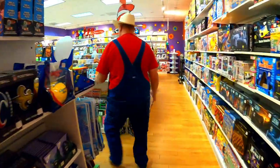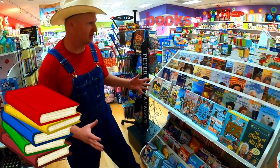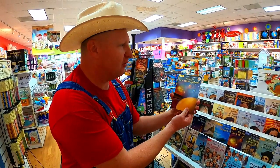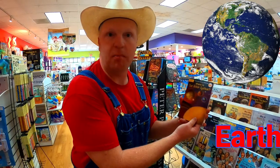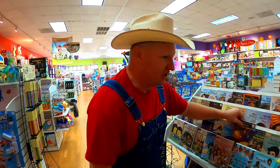Look at this. How cool is this? Look, they have all kinds of awesome books so you can learn about stuff. Check this out. Look, it's a solar system book so we can learn about what other planets and stuff are out there besides Earth, which is the planet that we live on. Actually being on Earth, we're really a really small part of the solar system because there's so much other stuff out there that we don't know about. How cool is that?